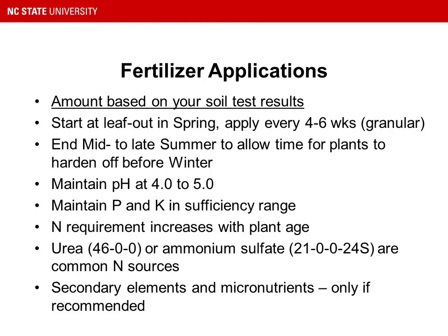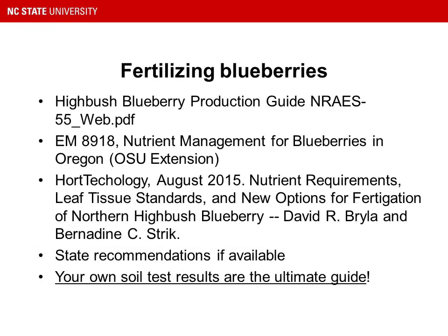So often nitrogen is the only thing that's needed. The nitrogen need is going to increase with plant age. A couple of good sources: urea or ammonium sulfate. These are some of the references that I've found useful over the years for blueberry fertility.